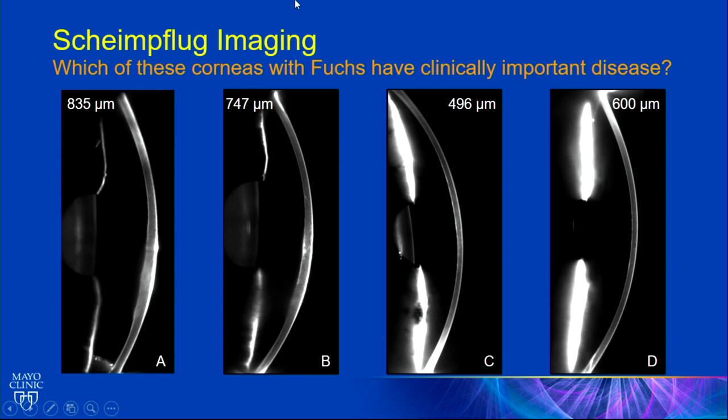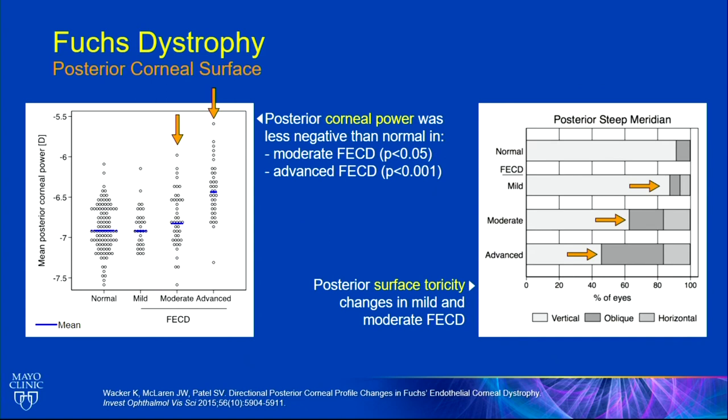You have to do tomographic analyses of these corneas to understand that, and that's what I'm going to show you. The answer is all in the back surface of the cornea. Scheimpflug imaging, which is otherwise known as the Pentacam, allows you to map the elevation of the back surface of the cornea, and that's the surface that changes first in Fuchs dystrophy. When you measure the power of the back surface, it changes in moderate and advanced Fuchs dystrophy, and when you measure the toricity or the astigmatism on the back surface, that also changes. And that's actually important because you should not be placing toric lenses in these eyes.